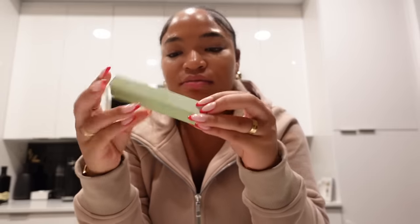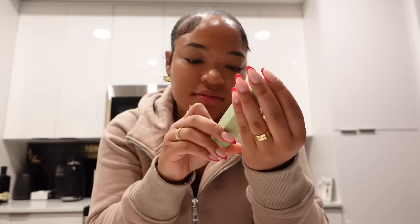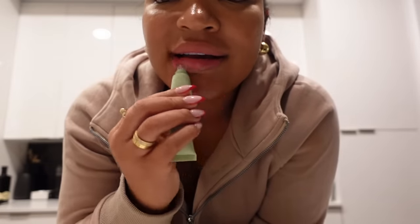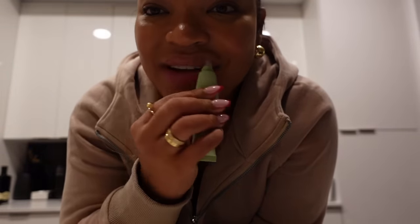I got some more Summer Fridays. This must be new, this green one. Sweet Mints. My lips are so dry. Like I said, I couldn't find none of my lip glosses.